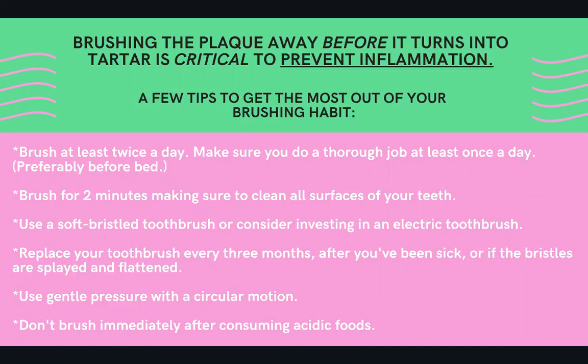And so there's fronts, there's backs, there's tongue side, cheek side, tooth chewing side, making sure you're getting all the surfaces. Using a soft bristled toothbrush or investing in an electric toothbrush that does an even superior job. And then making sure to replace your toothbrush at least every 3 months, or after you've been sick, or if the bristles are flattened or splayed.